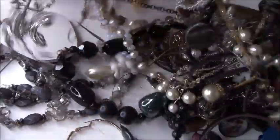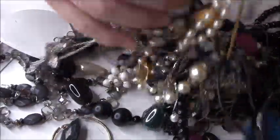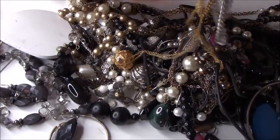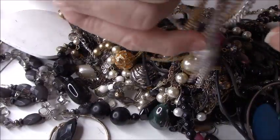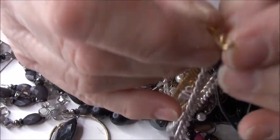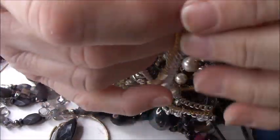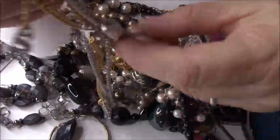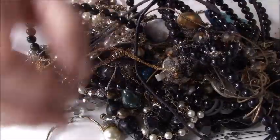Let's see. Basically, I see what I can get out first, and that's what we'll look at first. Oh boy, there's a lot of tangles. The things that tangle the most are these old-fashioned hooks. They tangle bad. And earrings. Oh boy, this is part of something big, it looks like. And I do not have David home to do this.